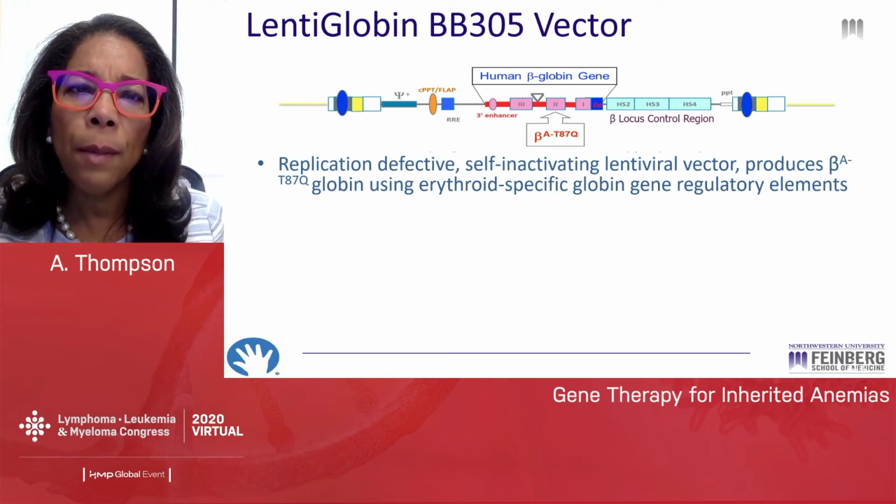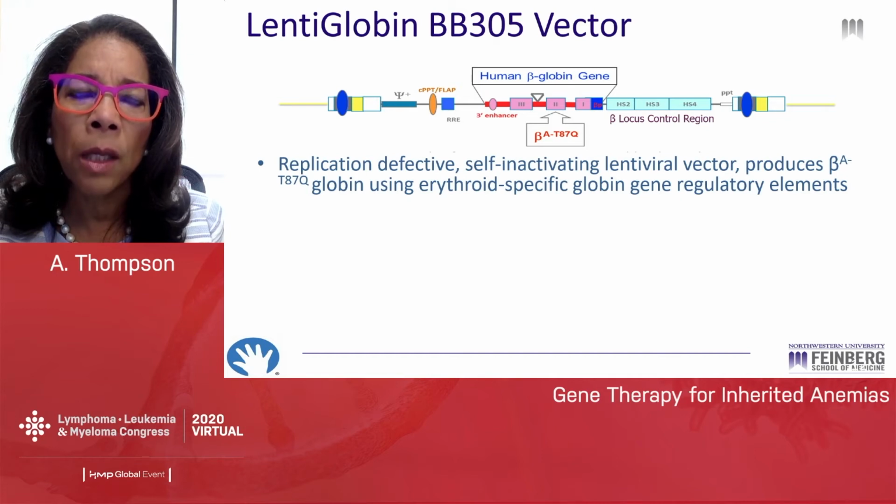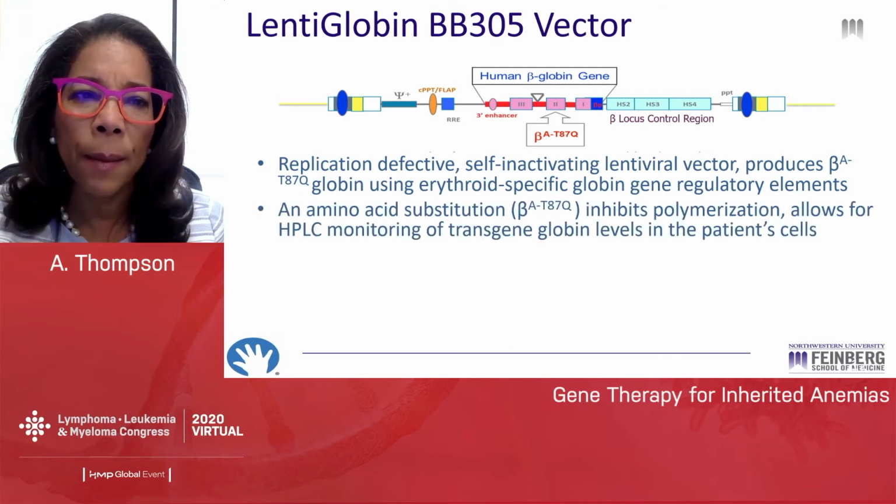I'm going to talk a little about lentiglobin BB305, as there's quite a bit of clinical data out now on how this vector responds in patients. This is a lentiviral vector that uses the human beta globin gene, hemoglobin A beta, with the T87Q mutation engineered in, and is under the control of the beta locus control region. Some very important features are that lentiglobin, just like all of the other lentiviral vectors currently in use, is replication defective. It's self-inactivating, but in this case specifically, it produces beta A T87Q under the control of erythroid-specific regulatory elements.